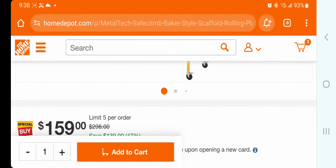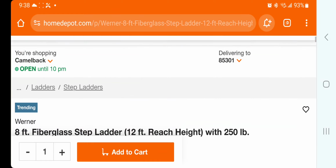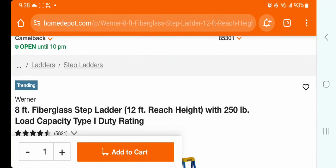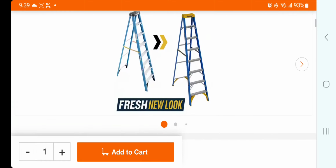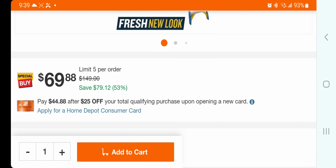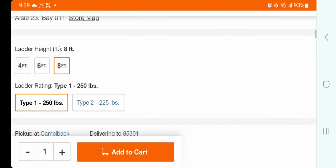Let's go ahead and look at the other one. All right, so the other one is an 8 feet fiberglass step ladder, 12 feet reach, with 250 pound load capacity, Type 2D rating. All right, so this is what it looks like. You guys know these are really expensive. So these are $149 regular price. It's down to $69.88. All right, so 31 in stock in the store.